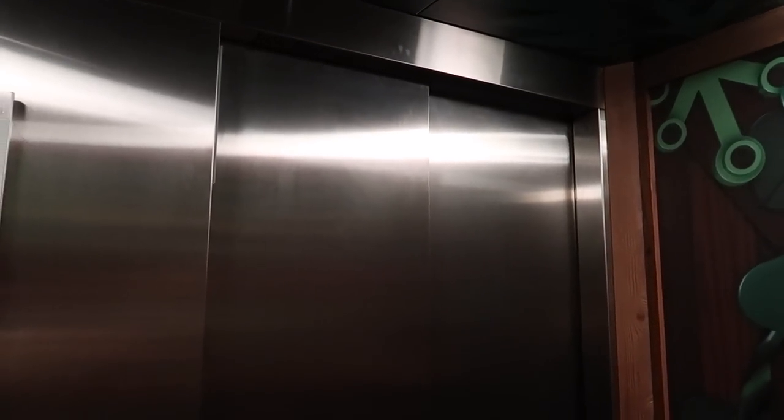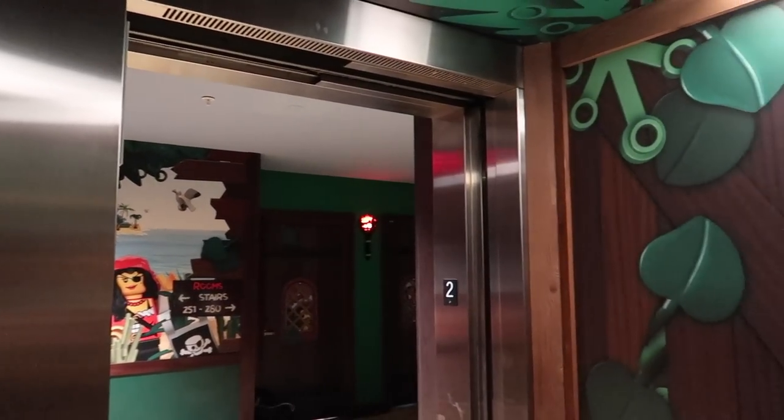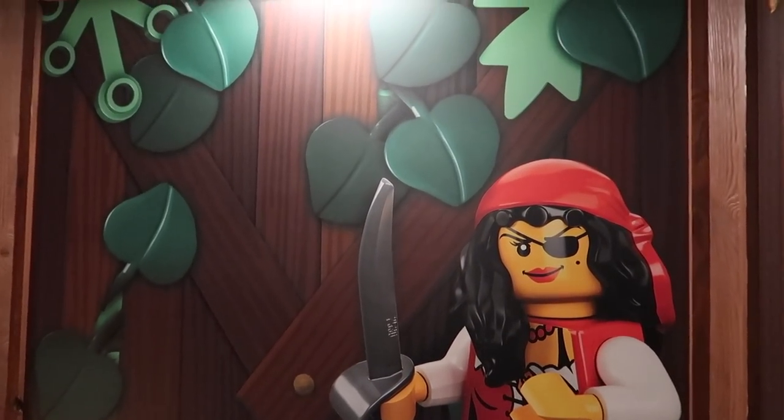Honestly, I look forward to hearing this song now every time I come to this elevator. I'll never forget this elevator. They also sometimes say funny quotes, so listen closely. Yo!